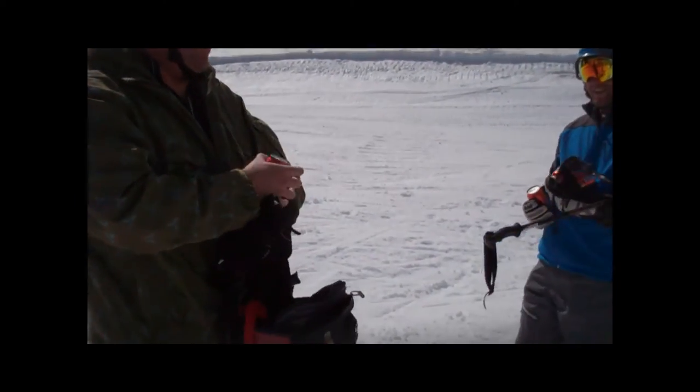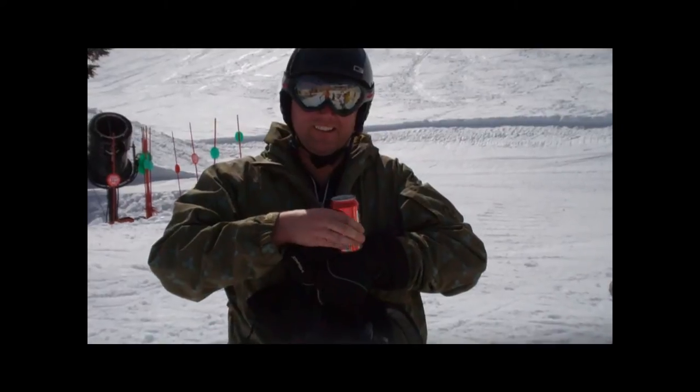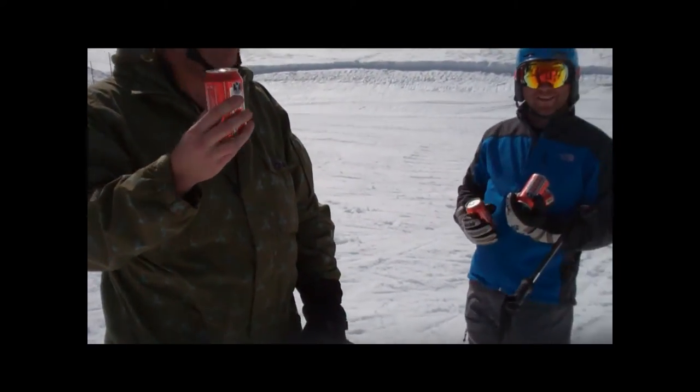House. This spot only is sticking out. Yeah. Silva, are you taking video right now? Yeah, this is the inaugural Squaw Valley 2012 Easter beer hunt.